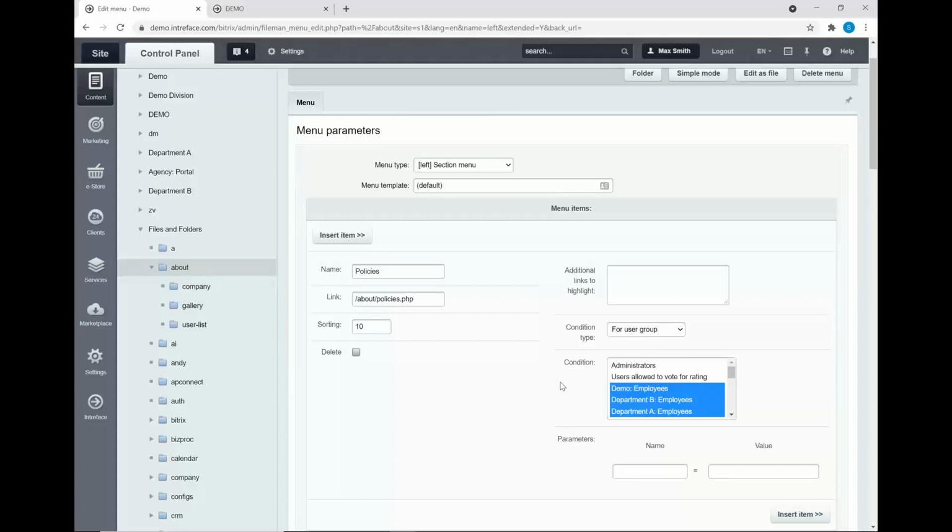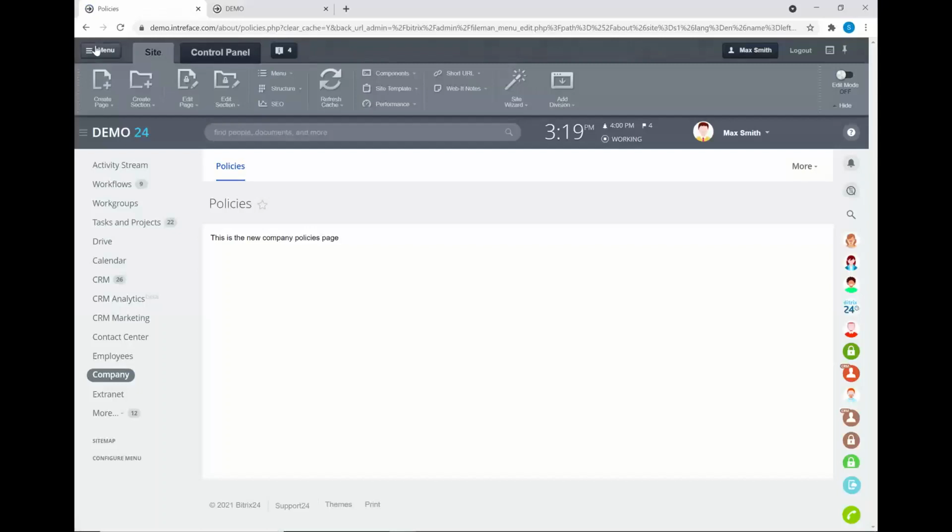So this is really useful. If you're creating lots of new pages, you can restrict or decide who is able to access any of those in your system using that departmental structure that we have created. Okay, so that's a look at how we can create our very own pages in the system.